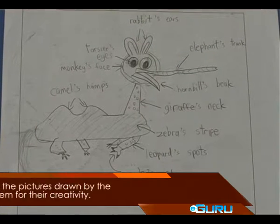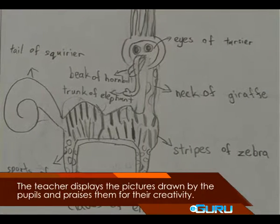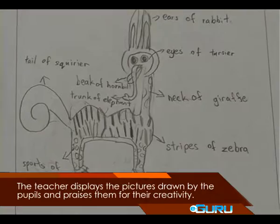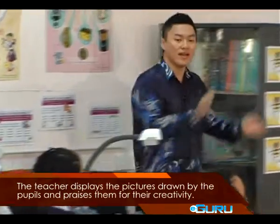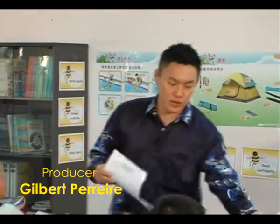You see the elephant's trunk is a bit long up there, right? Then you can see, whoa! It has very, very sharp claws, right? That's it. Okay, all right, can I have your papers, please? Thank you.